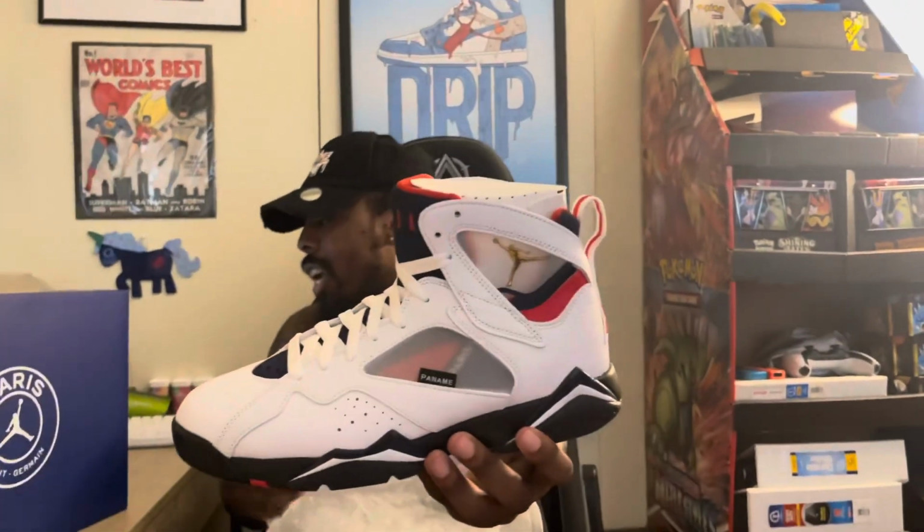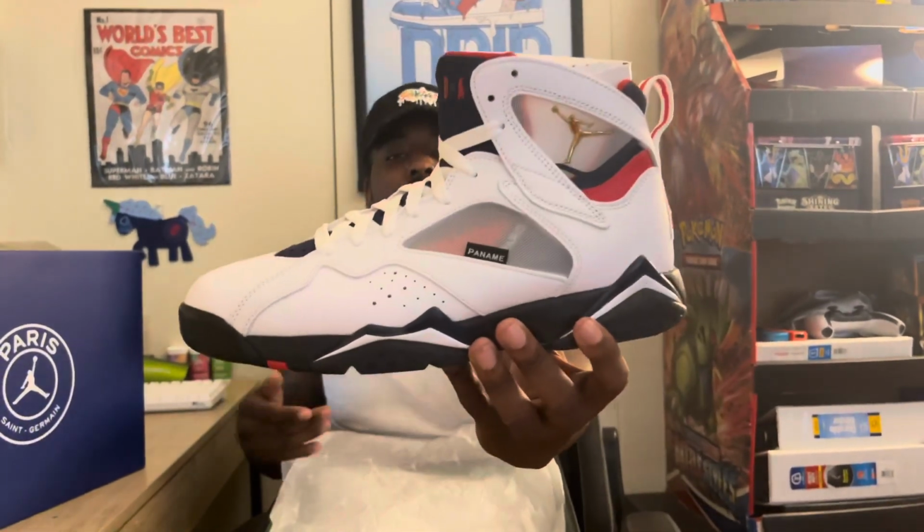I guess we can call it that. Yeah, the Air Jordan 7 PSG. So, like I said, if you think about this shoe, what does it remind you of? All my sneakerheads, you don't got to be a big time sneakerhead to remember what this shoe is. The Olympic 7s. I wish I had a pair.